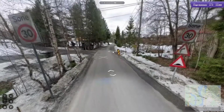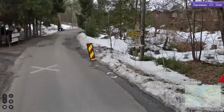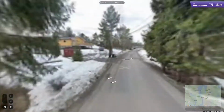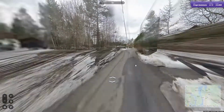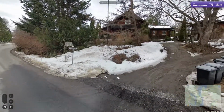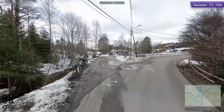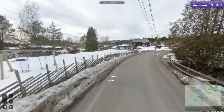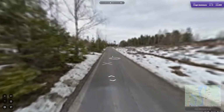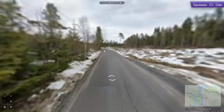Okay, so this is called Ulnes Road. Yet again in winter. Ulnes Road and Lisa Lena. It's kind of weird that was written in all capitals. Usually they use lowercase, except for the first letter. And now we're going north.